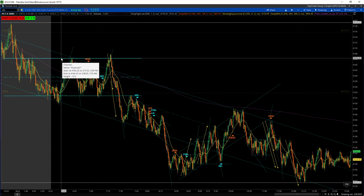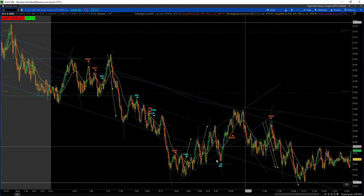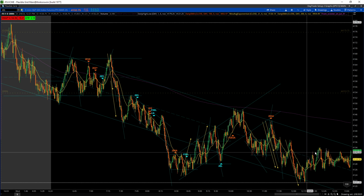It chopped in this trading range, but overall developed a descending trend line, a big sell-off. It did chop around some more, so I would say it's a sell-off, some consolidation, and then it just closed horizontal.